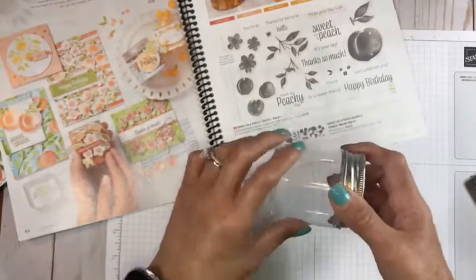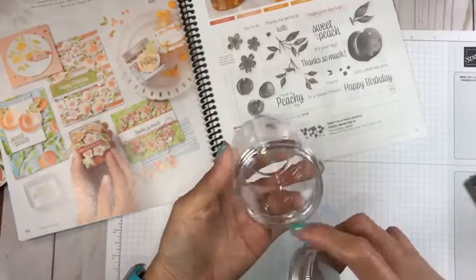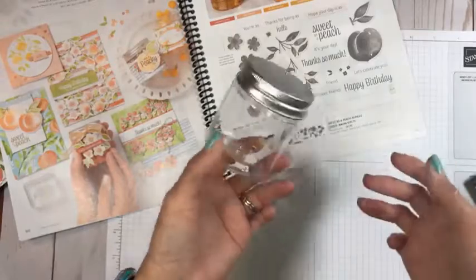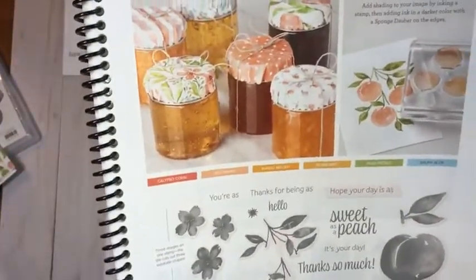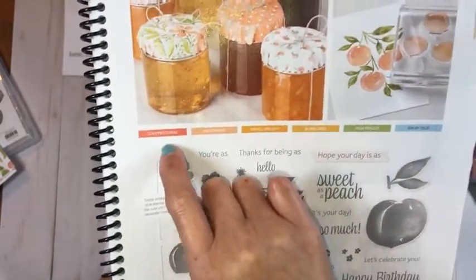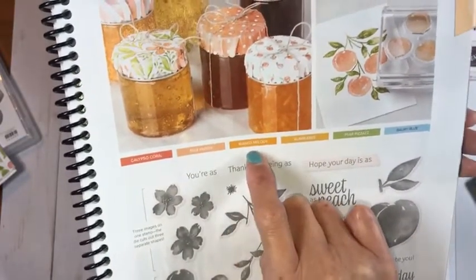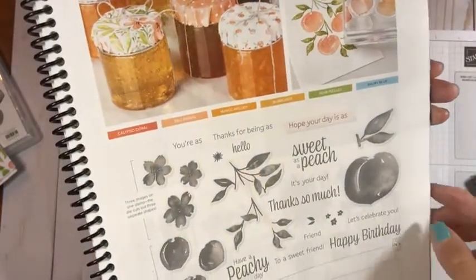It is made out of plastic though, so you can't put anything hot or boiling, or if you put anything else in there, you just want to make sure that it is not corrosive because it will melt through the plastic. But these are the mini jam jars. And look how cute they decorated them in the catalog. Those would be cute gifts. And then they decorated it with designer series paper on the top. And then all of the colors that coordinate with it, we're looking at Calypso Coral, Pale Papaya, Mango Melody, Bumblebee, Pear Pizzazz, and Balmy Blue.